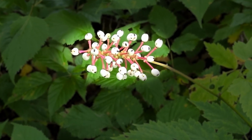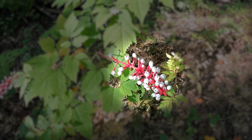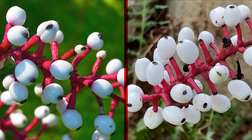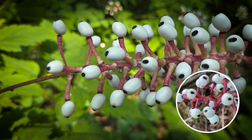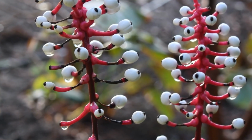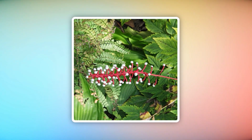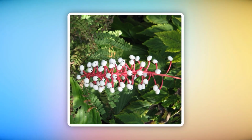This eerie appearance isn't just for show. The berries are highly poisonous to humans. Even a small amount can cause severe symptoms and, in some cases, be fatal. Birds, however, can eat them without harm and help spread the seeds. In the 19th century, its strange look made it a curiosity in botanical gardens, where it was displayed as an example of nature's more unsettling designs.